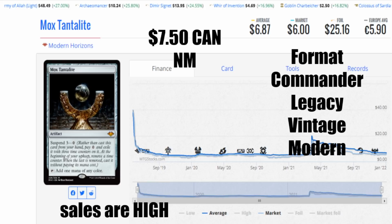At $7.50, which is where I think it's going to stay, because it is a mythic, it's not going to see probably a regular reprinting. I can see why people might grab a couple of copies to hold on to. I don't need any more. I'm sticking with the 10 copies I have. I just can't justify going high.